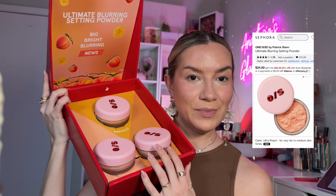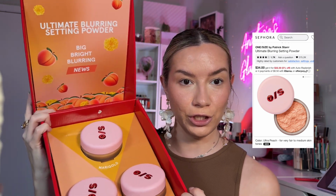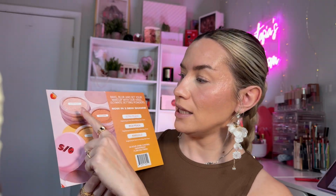Okay, so One Size Beauty sent over a very, very cute package with three of their new powders, and I do own their pink powder. It's a little bit too deep for me, so I'm very, very excited about this collection because it includes three different shades. The Ultra Peach, which I'm thinking is going to be lighter than pink and it's going to work for me. Then we have the Rich Peach and Marigold. Obviously these two are not going to work for me at all.